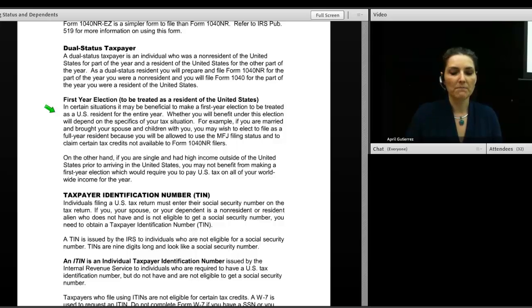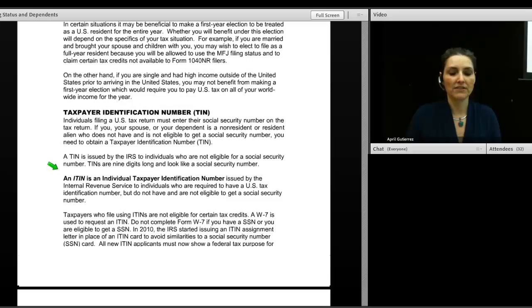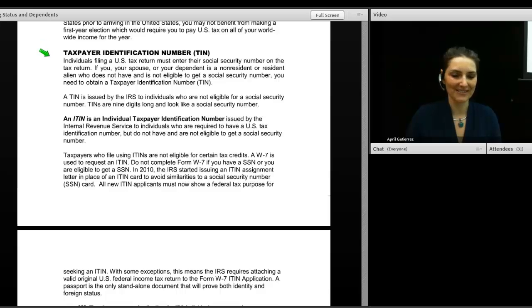For example, if you are married and you brought your spouse and your children with you, you may wish to file as a full-year resident because you would be allowed to use the married filing joint filing status and to claim certain tax credits that are not available to 1040-NR filers. On the other hand, if you are single and you had high income outside of the United States prior to arriving in the United States, you may not benefit from making a first-year election, which would require you to pay U.S. tax on all of your worldwide income for the year. So there's quite a bit more to that. You could see I could teach a whole class on it, and I do plan to at some point in the future, but not during this series.